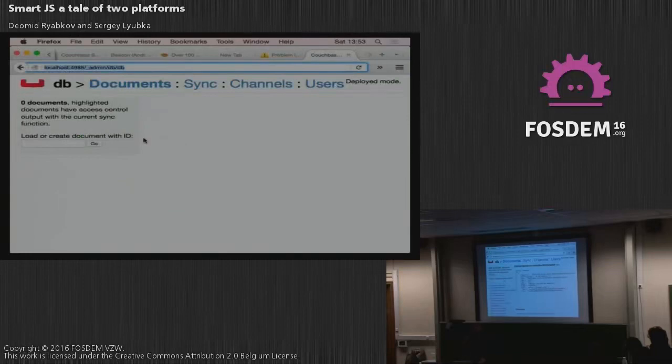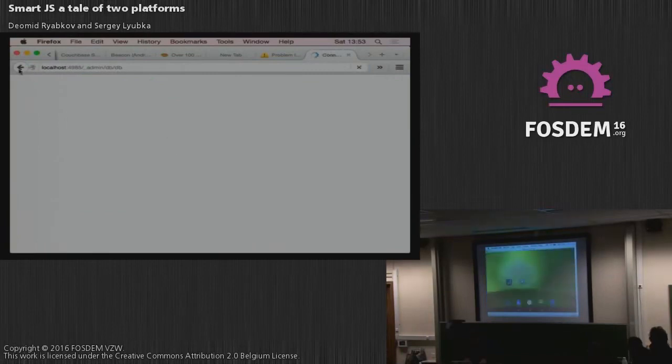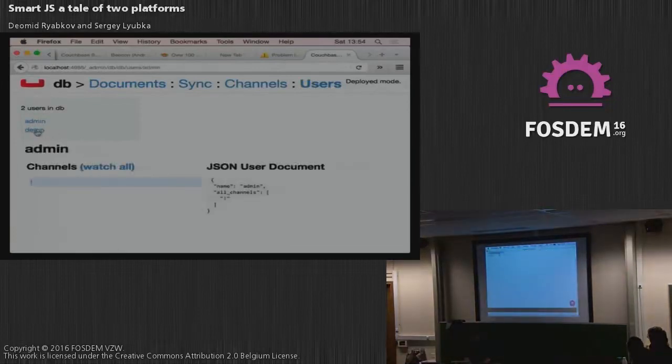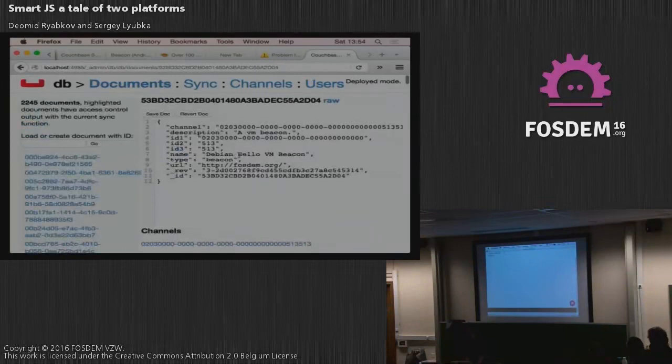Save the document, so I'm repurposing my beacon, go back to my app, launch the thing, and see that it's now saying FOSDEM something somewhere. Well, that was what was going to happen, and it's not happening for some reason. I don't know why.